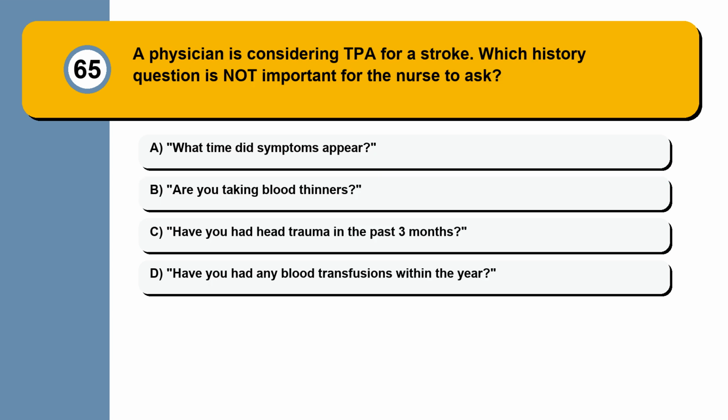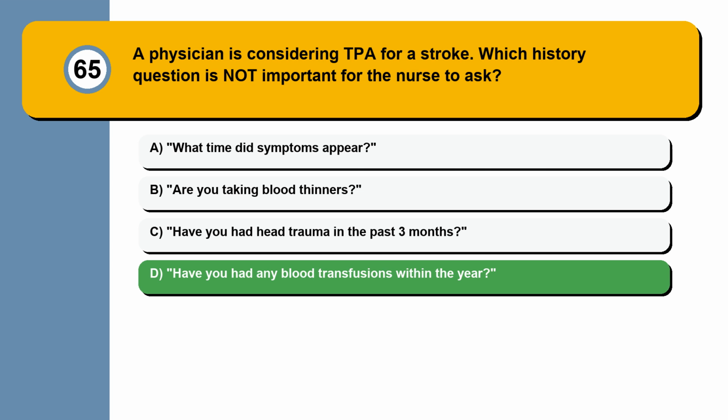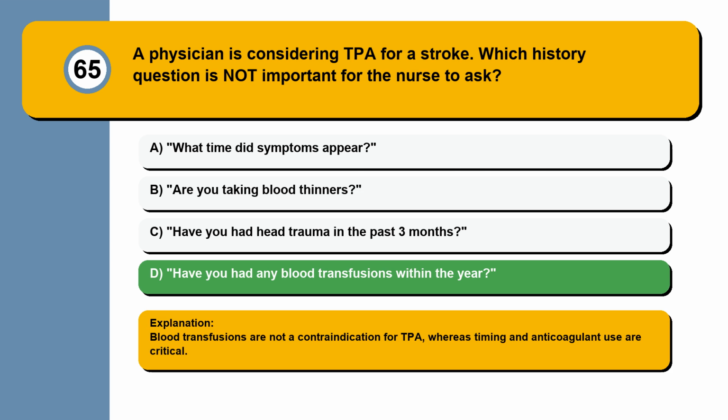Question 65. A physician is considering TPA for a stroke. Which history question is not important for the nurse to ask? What time did symptoms appear? Are you taking blood thinners? Have you had head trauma in the past 3 months? Have you had any blood transfusions within the year? Blood transfusions are not a contraindication for TPA, whereas timing and anticoagulant use are critical.